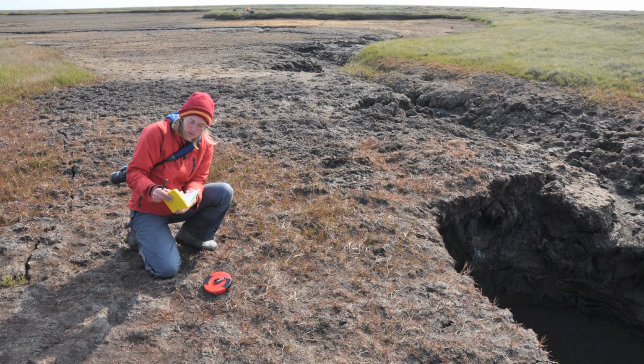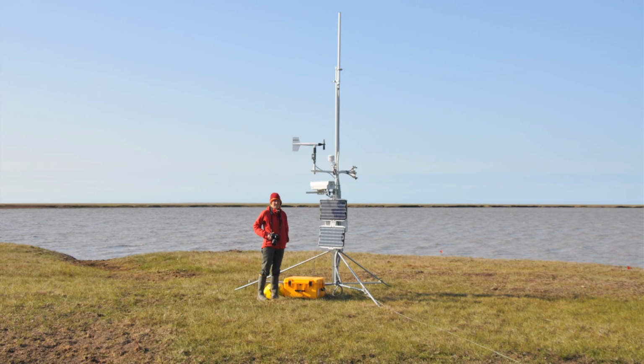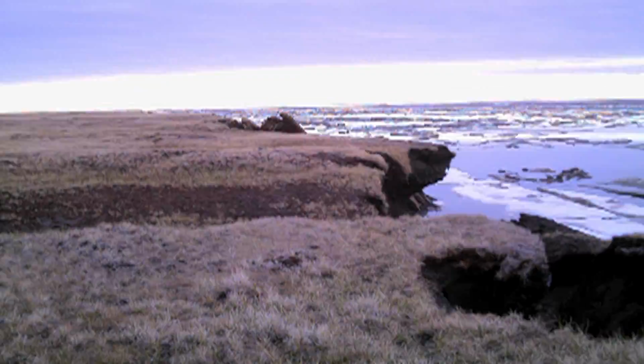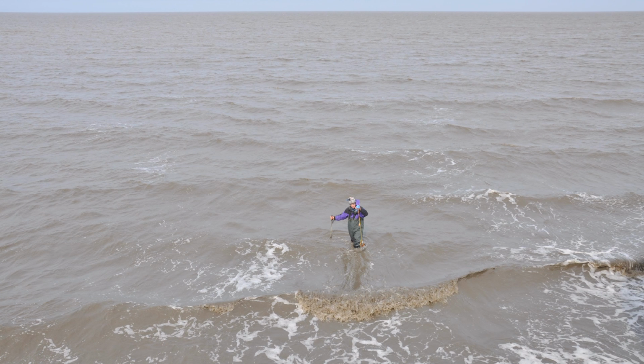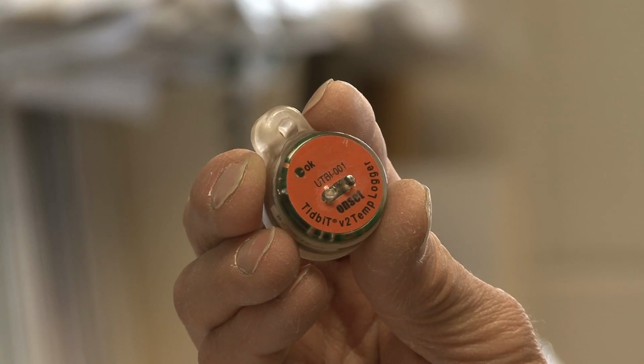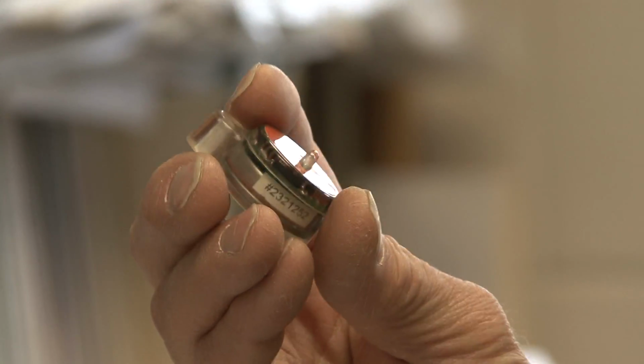In both summers that we've been up there, we deployed a variety of instruments. 2 big MET stations, weather stations, time-lapse cameras to capture the retreat of the bluffs. We also walked the edge of the coastline for kilometers with a detailed GPS so that we could get a map. The tool that we deployed this year in the ocean was bottom-mounted wave sensors. We attached to those wave sensors temperature loggers, and those temperature loggers are these things. They're really cute. They're called tidbits, and it's a data logger and a thermometer, basically a thermistor bead.